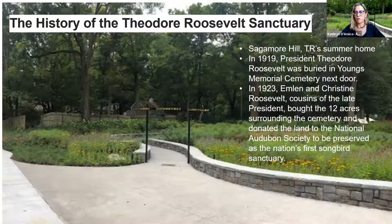He said that he felt the best anywhere that he was in the world. He always felt the healthiest and the best in Oyster Bay at Sagamore Hill. He used to ride horses with his cousin on this property, this 12 acres of property. And we have some entries of his that say that this area in Oyster Bay was the place that he saw more songbirds than anywhere else that he had ever been in the world.